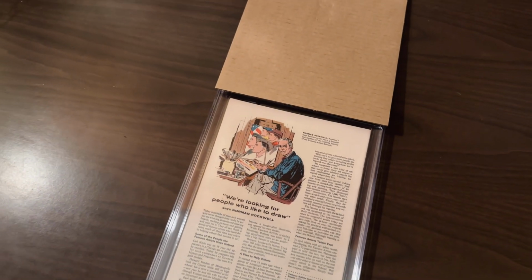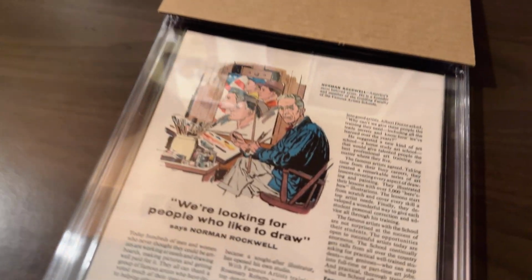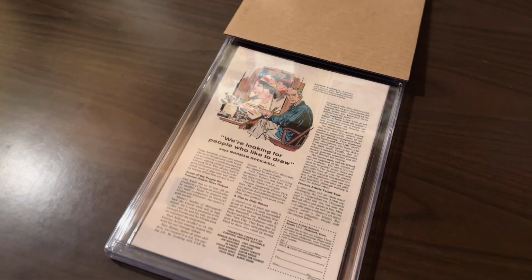It could be 8.5 or 9.0. Definitely in that range. Yeah, I've always felt like it was at least an 8.5, but you know, sometimes you never know. I want to smell this book. Do you want me to crack it finally open? Yeah, let's crack it open and smell it.